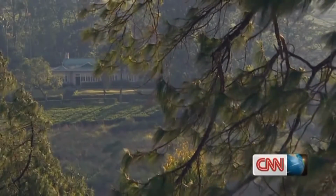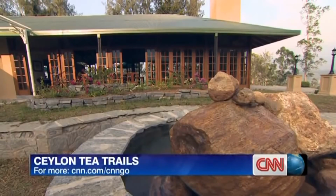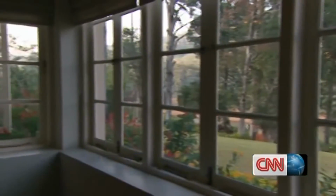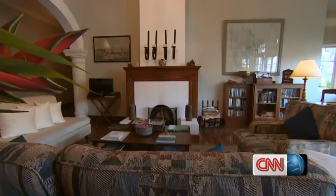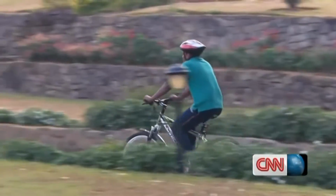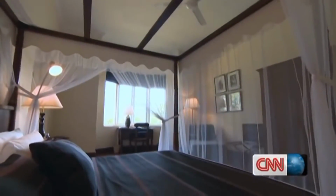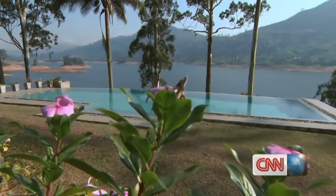What this Ceylon Tea Trails is about is we've converted four traditional 100-year-old tea estate managers' bungalows into luxury lodges. And you've got four bungalows between 2 and 15 kilometers apart. We call it Tea Trails because guests can walk or bike from one to the other, have a meal in one, or stay in a different bungalow every night in the most pristine, stunning scenery of emerald fields of Ceylon tea.